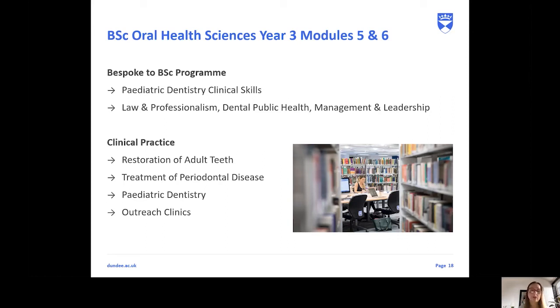So back to the clinical skills room for training on how to do fillings on baby teeth, how to do extractions of baby teeth, how to do the pulp therapy that I was talking about earlier, and place these stainless steel crowns as well. So that's from September to December, with a gateway exam again before you go on to children's dentistry clinics in January. Alongside the clinical skills in module 5, you will do a law and professionalism module, dental public health training, and some management and leadership training as well to get you ready for graduation.